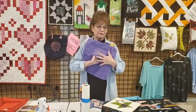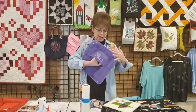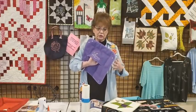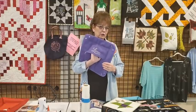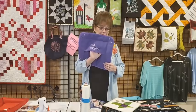This cannot be done on a flatbed machine because you'd have to take it apart. You have to deconstruct it. So I did have to use a multi-needle and put in a fast frame or a quick snap frame in order to embroider on that.